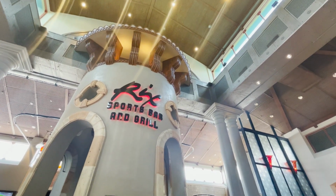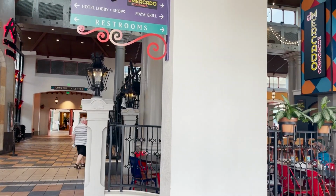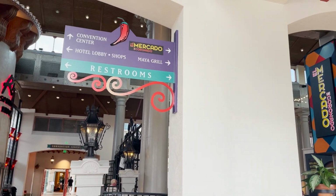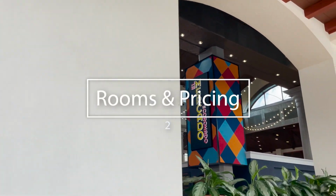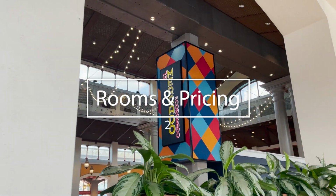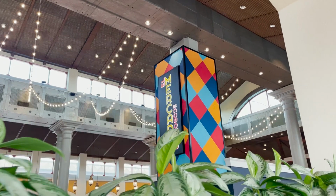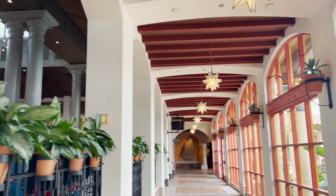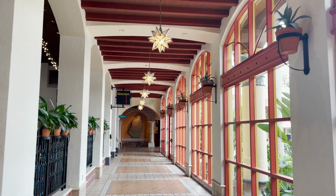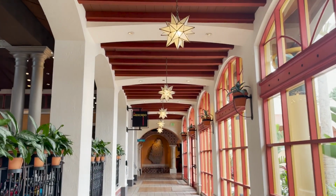Okay, so now that I have your attention, you might be wondering, okay, Mike, you've gone over all the cool things, the amenities, stuff like that, but what about the rooms and the pricing? And hey, at number 2, we do have the rooms and the pricing. And since Coronado Springs is also a convention center, it's not shy about the number of rooms that it has. This is a really, really big hotel.